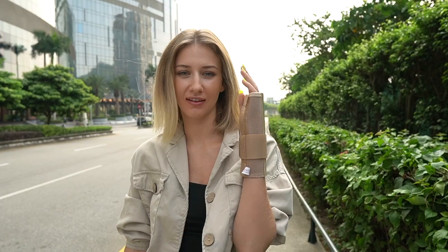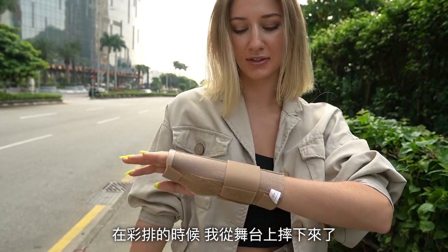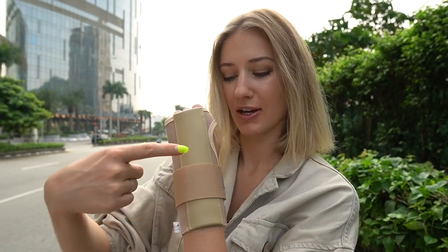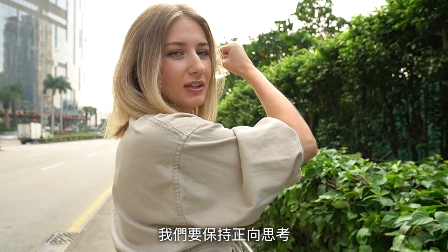Tanya, tell us about your hands. This is my left hand. What happened? I fell down from the stage during rehearsal, so I got a wrist fracture right here. It's been 2.5 weeks. So she cried all the time, depressed. Yes, because she cannot work right now. And we live separately. Tanya is now in Macau and I work in Zhuhai. But we stay positive. Yeah, we just need some time to sort out the visa problem.